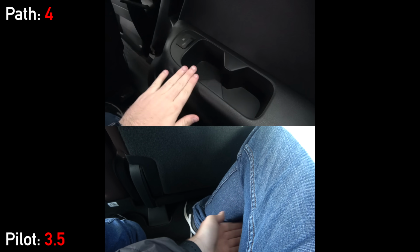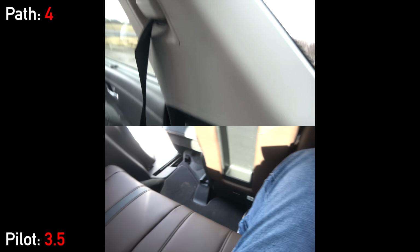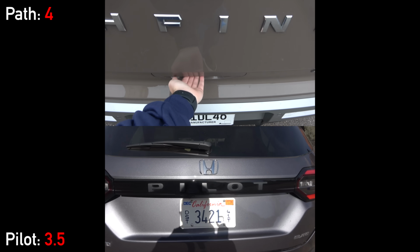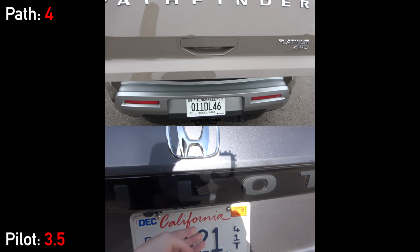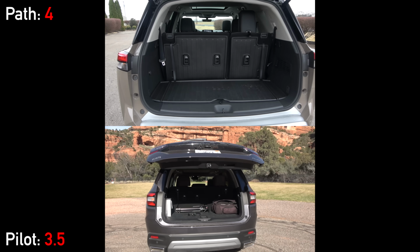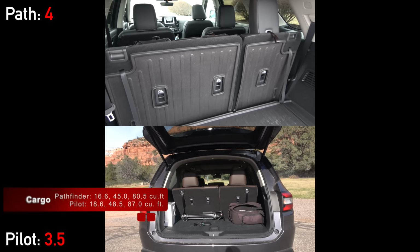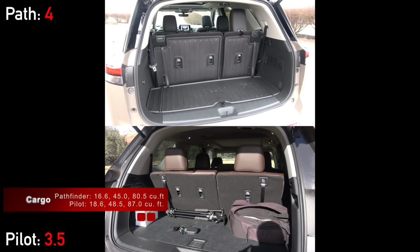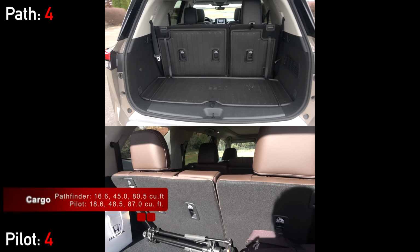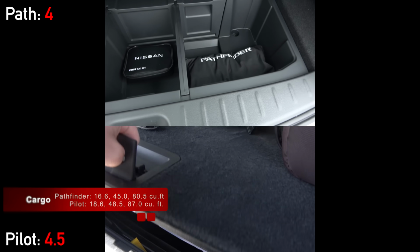Honda has one of the best third rows in the segment, and it also has one of the biggest cargo holds, which is probably its biggest advantage in this comparison. But before we get into that, both do have power tailgates with hands-free opening. Now back to the space, Pilot overall has 8% more cargo capacity as a maximum, but it also has over the 5% advantage threshold at all 3 configurations.